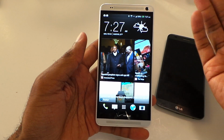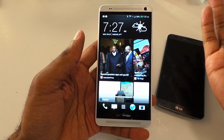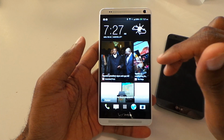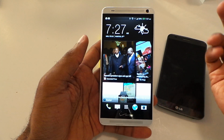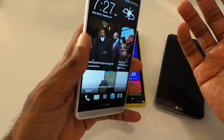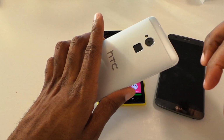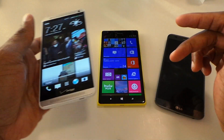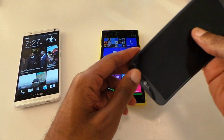If you like HTC, if you're on Verizon, of course, because Verizon doesn't even have either one of these other two phones. And basically it's a full HD display. Nice display, but nothing really outside of the fingerprint reader and the micro SD card that really is much different from this phone versus the last one. Next, we're going to look at the LG Flex.